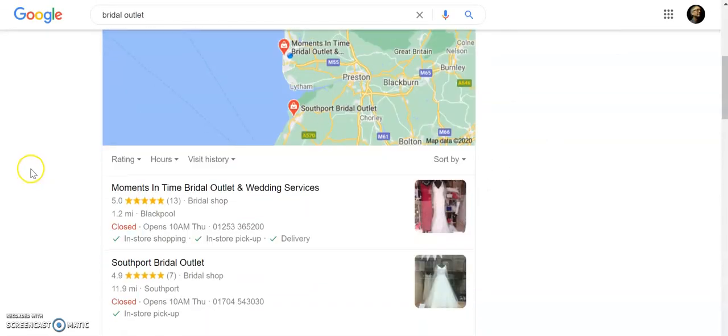A map and 2 examples of bridal outlets. Notice the words bridal outlet, bridal outlet. And the first one's in Blackpool and the second one's in Southport. And it's not listed anybody else in that centre of the page.